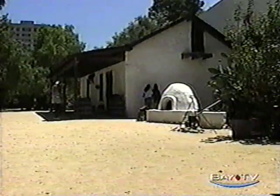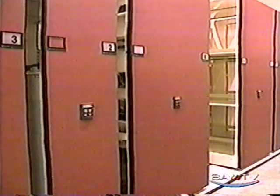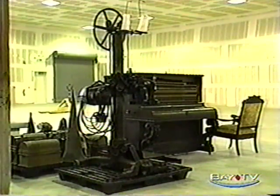Proponents say San Jose is desperate for a new historical museum. Right now we have 935 square feet to exhibit over 500,000 artifacts. So what we'll be gaining if we have the museum downtown is over 10,000 square feet of exhibition space. The city has already spent $400,000 on a brand new warehouse near Kelly Park where curators and volunteers are sorting through these thousands of museum pieces.